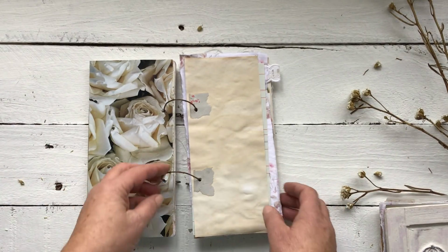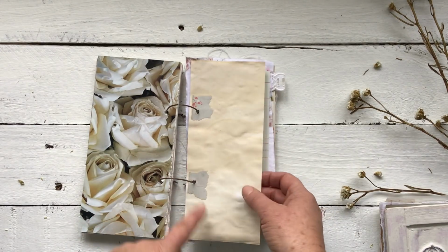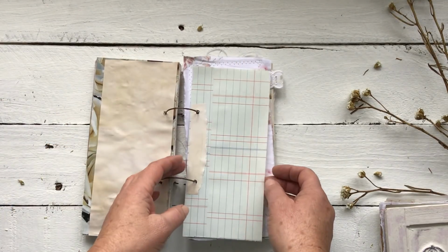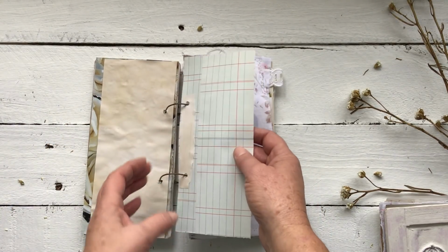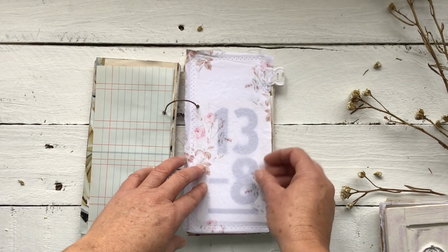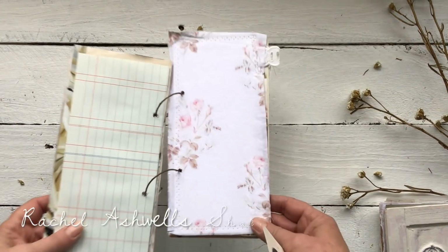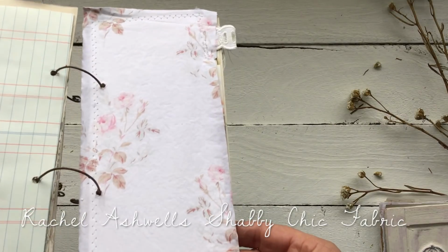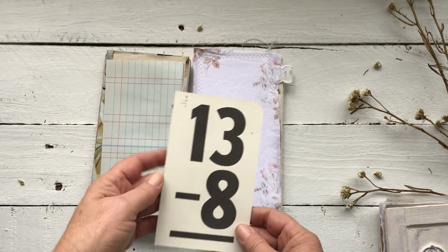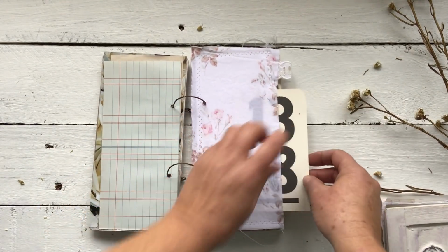Anywho, moving on, we've got tea dyed paper with some more vintage wallpaper to support the page. We have a ledger, and of course, yes, you get some shabby chic fabric, gorgeous fabric by Rachel Ashwell. I've stitched Rachel Ashwell's fabrics into these journals, and then there's one of those little ephemera cards in a little pocket here, and I've added a little tab.